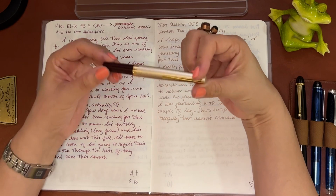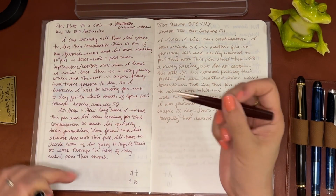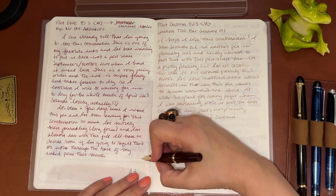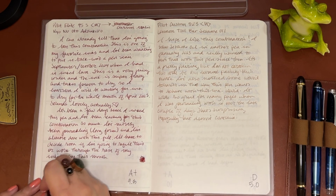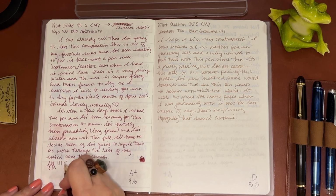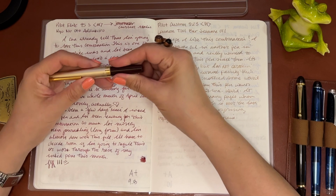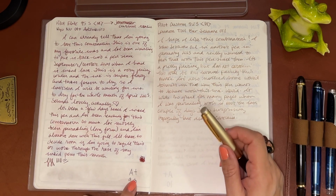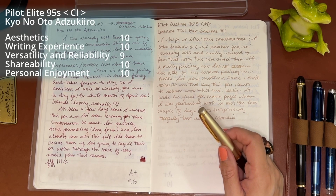And I'm not certain yet that I'm not going to. There's a little bit of ink left in this pen, and there is a strong possibility that I'm going to want to just add it right back in, because I have just loved this writing experience so much. So I ended up giving this an A+. I gave it a 9.8 overall rating, and it broke out like this.